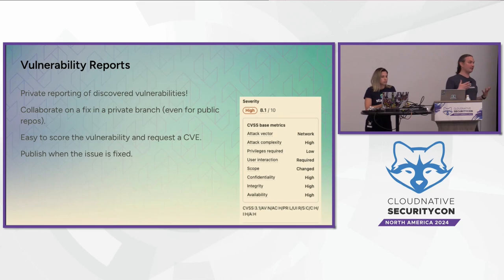Stacklok recently did an audit with, who was it? Adalogix. And they reported a number of vulnerabilities through this process, and then we were able to publish them, get a CVE, and everyone knew that they needed to upgrade if they were running their own copy of Minder.